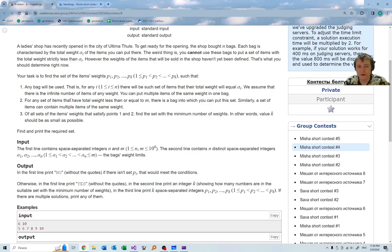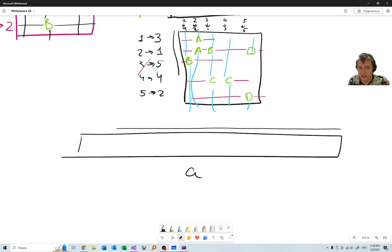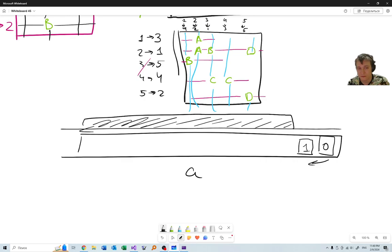So maybe we can go through from end to the beginning. So we have our set A. Let's go from right to left. So we look at an item. If there is zero, then it's simple. We simply skip it and go to the right. Okay, let's assume that we have a one here. So we need to check: is it true that this one can be generated by this subset? So if yes, then I can skip it.